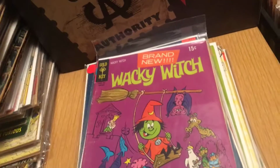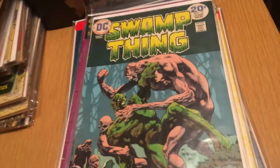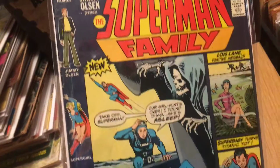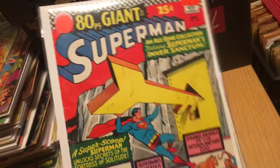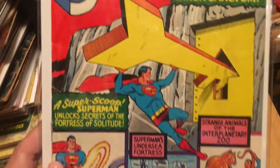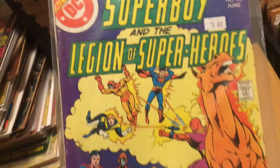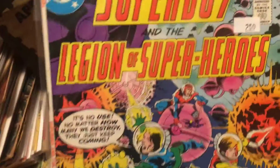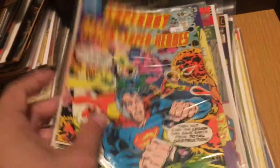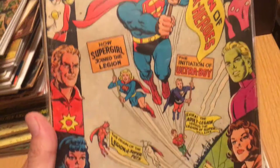This is a comic I had from my childhood, and it looks like I upgraded this. I found it at an antique mall. Issue of Swamp Thing. Superman Family was a reprint comic from the 70s that reprinted stories of Superbaby, Lois Lane, Jimmy Olsen. 80-page giant Superman. This is the way I always remember Superman, with a giant key for his Fortress of Solitude. Superboy and the Legion of Superheroes. The 70s issues of Superboy and the Legion of Superheroes remind me of my childhood. Here's a tremendous cover, 80-page giant with the Legion.